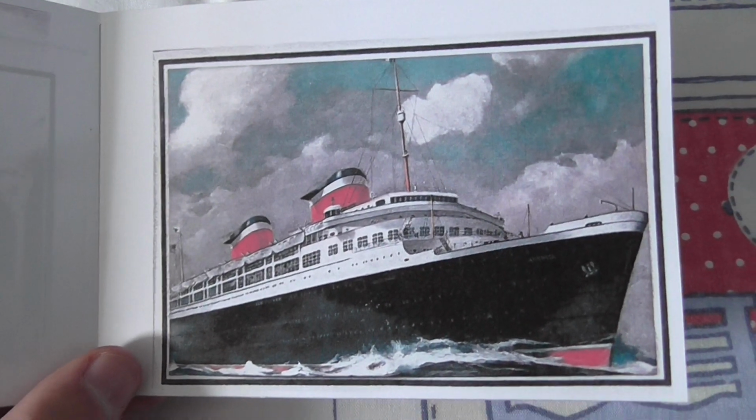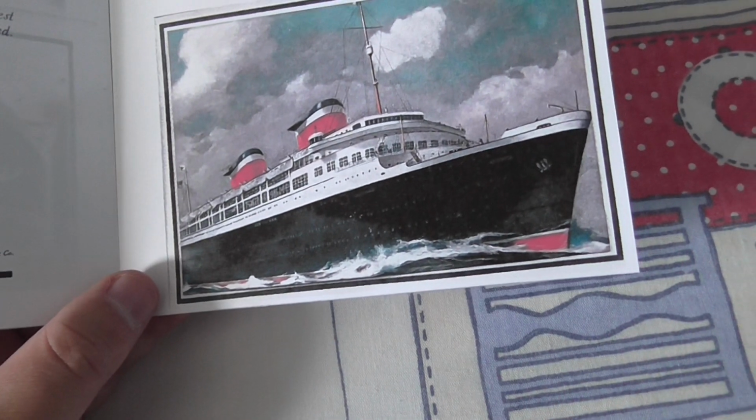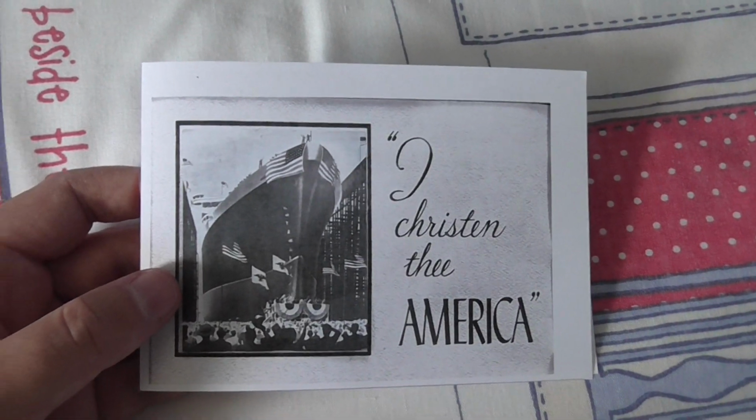Here's a well-known painting of the ship plying across the Atlantic. Had it not been for the Second World War.